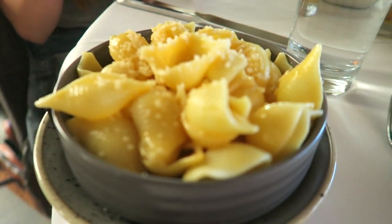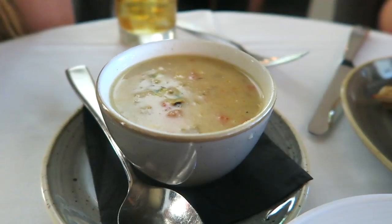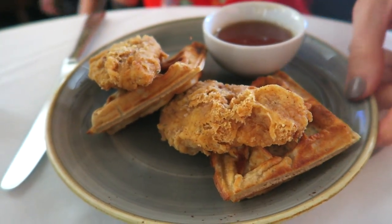So we decided to get everything. Oh my gosh, it smells so good. We got the mac and cheese, the corn chowder, and the chicken and waffles.